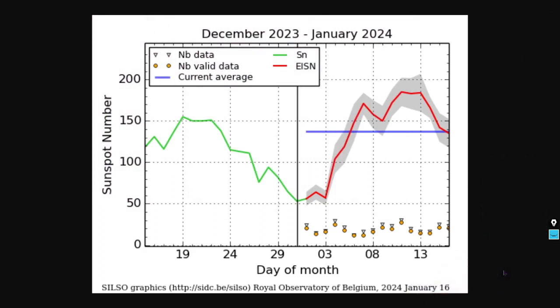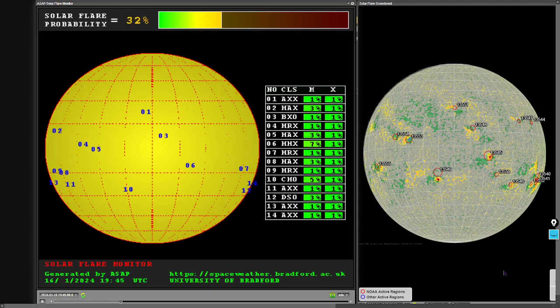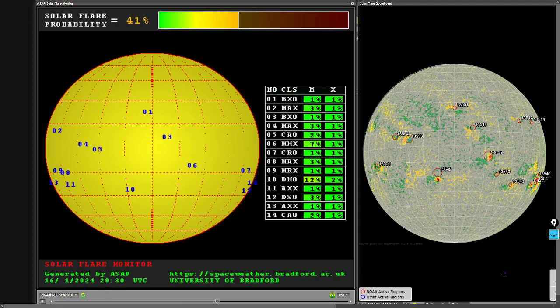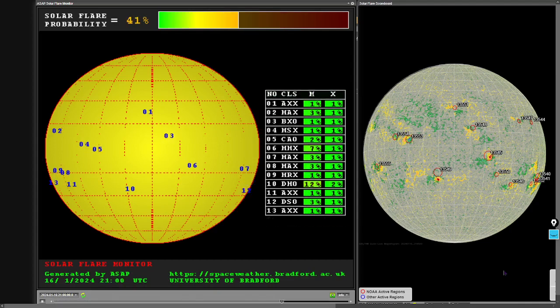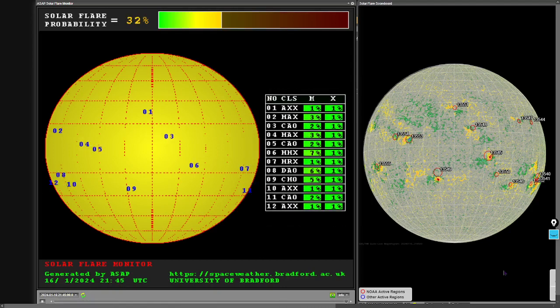Anyway, sunspot number is currently at about 137, something like that. 137 sunspots is the current sunspot number, according to SILSO, the Royal Observatory of Belgium. Now, like I said, we've got some additional groups here that have risen since yesterday's video, so at least 2 that haven't been named yet, it looks like. And expect some more by the time we do tomorrow's Daily Space Weather Show.